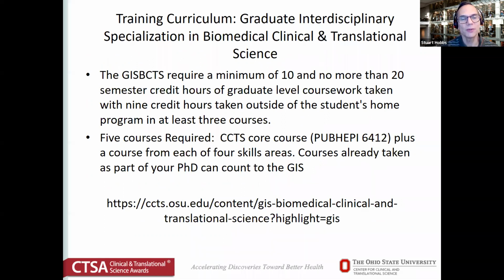We also ask for the predoctoral students who are not in a specifically clinical translational degree program to get the graduate interdisciplinary specialization in biomedical, clinical, and translational science. Graduate interdisciplinary specializations, GISs, are created by the graduate school, and they're essentially minors to a PhD program. And so there are particular rules from the graduate school. It has to be 10 hours minimum, no more than 20, with 9 credit hours taken outside of the student's home program.